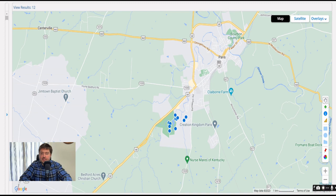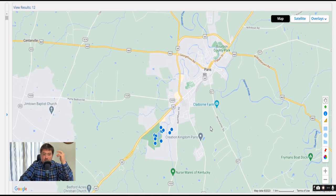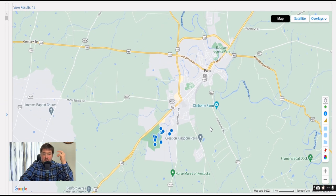Everybody, welcome back. Here we are. We are actually looking at an MLS database here, kind of a map. It's kind of partnered with Google Maps, as you can tell. I just wanted to give you an idea of where it was in regards to downtown Paris, Kentucky. If I zoom out, I'll show you where it is in regards to Lexington and the surrounding areas.